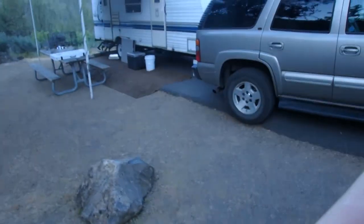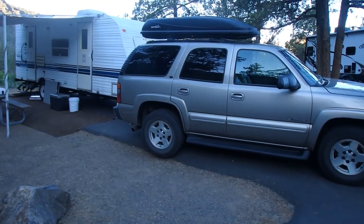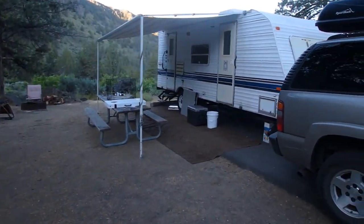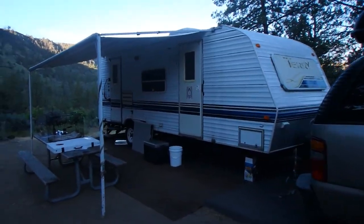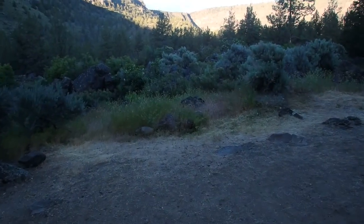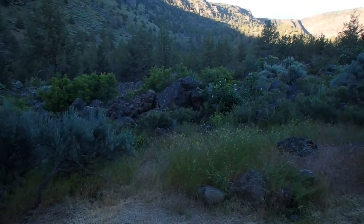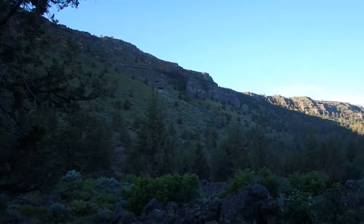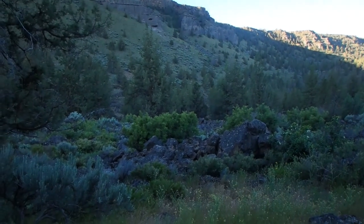So, we are here at the Cove Palisades State Park, in the Deschutes campground, and here is our setup right now. Not too bad. But here is what I like about it. This is our view. And that cave is way up there. So there you go, everyone.